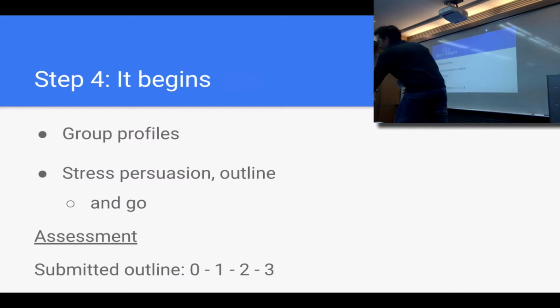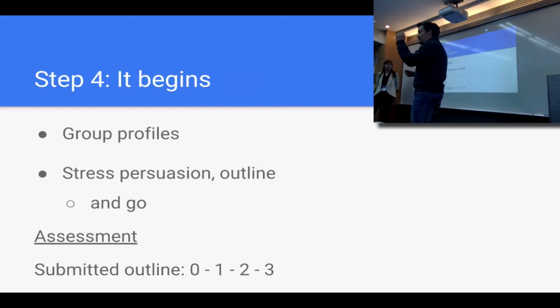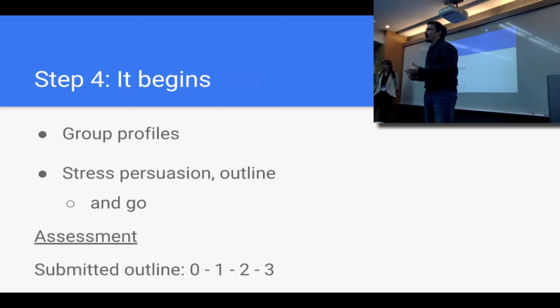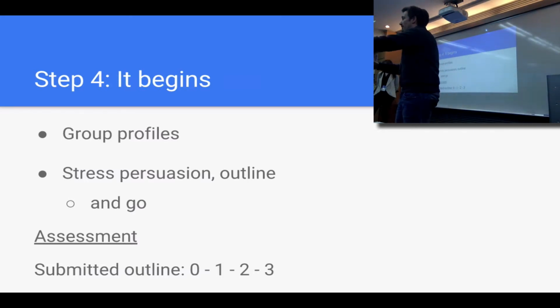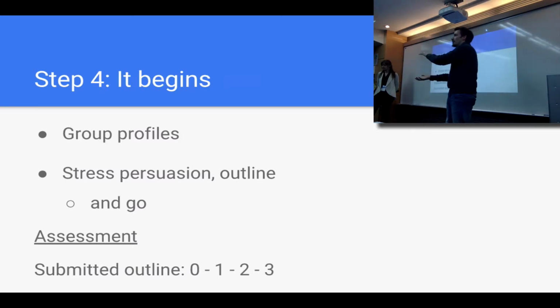Okay, so in these packets that we just gave you, there are examples of 2 profiles. These are profiles we actually used. And then basically, as the students are starting to think about their outline, this is a very good place to stress persuasion. Okay? You are a group doing a collaborative project, but you are competing against other groups in the class for this jar of Yakult coins.